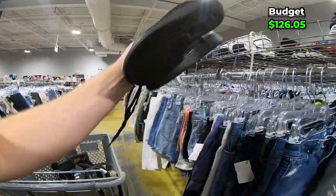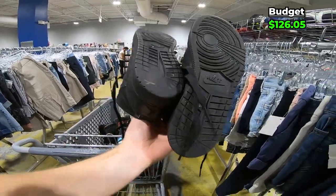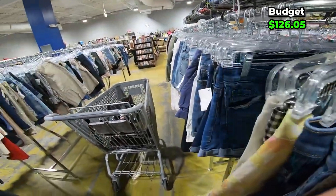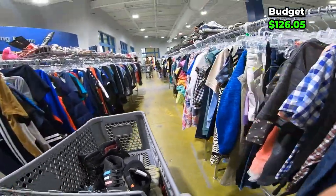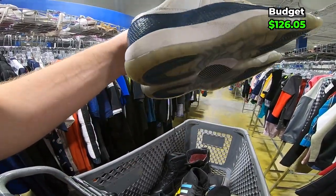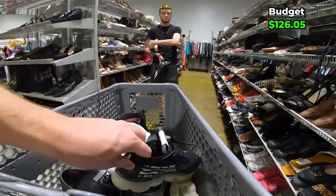Got some Air Force Ones, terrible heel drag. Oh, got some triple black Jordan Ones, 4.5Y, 15, also bad heel drag. Jordan 4s, $25. Nope, not in that size. I see some 11 low snakeskins, also 25, 5Y, it's worth looking up. I found off-white VaporMax.